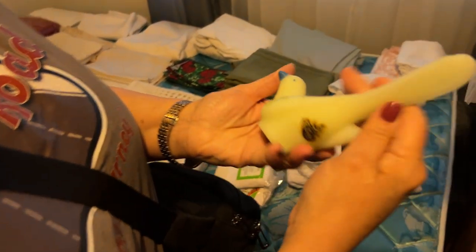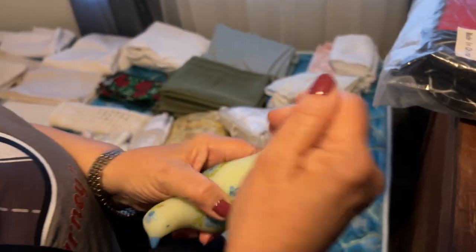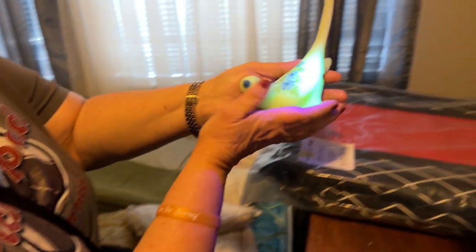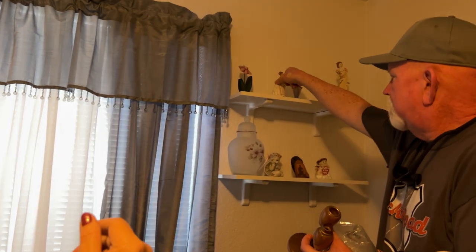You guys, Gary just found a Fenton. Oh my God. And it glows. Look guys, look at Gary's find. Beautiful. Let me have everything that's up there. I can't see. Gary's a really handy person.